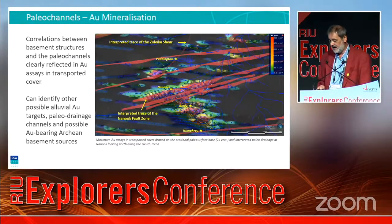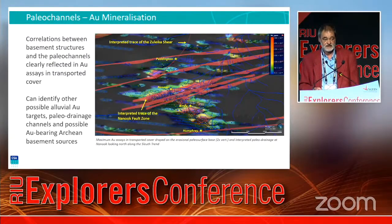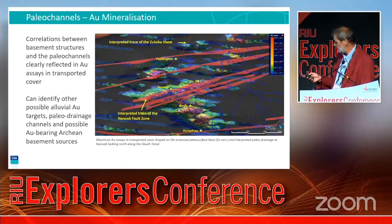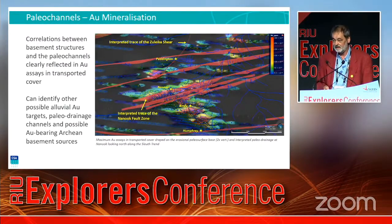Another screenshot of the Paleo Channels, just to show why it is actually an interesting game to play. The reason is that the Paleo Channels, as a starter, follow previous weaknesses, structures in the basement. We also see mineralization, so the background is gold in the Paleo Channel model, and so we can start worrying about where the gold is actually coming from, in part to find other Paleo Channels, but more importantly, the secondary mineralization needs to come from somewhere, and that is the primary source we are after.